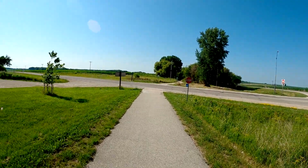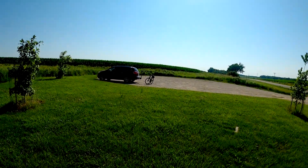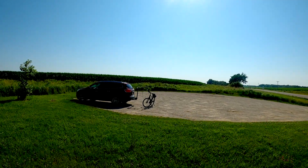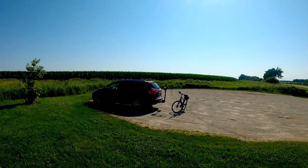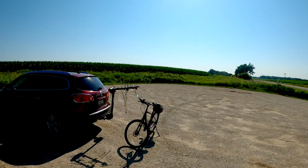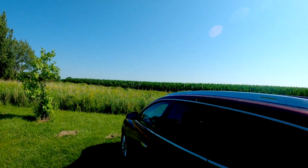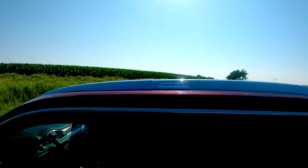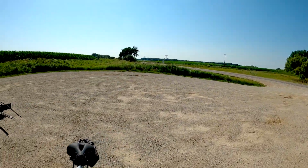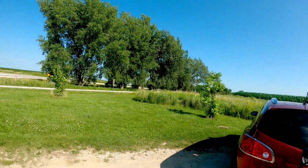It runs about 20 miles. I think it starts in Calmar, goes up to Ridgeway, and then to Cresco. And this is kind of a spot here where I usually start the ride, and usually I go north. But today I'm going to head south into Calmar for a little different scenery.